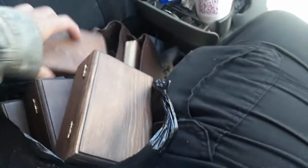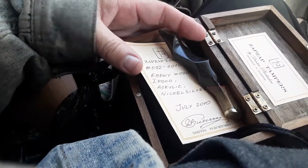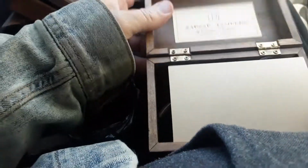So we're like, oh, okay. Let's just buy these, right? I think these are worth anywhere from 75 a piece to hundreds, you know? And there it is again. It's ebony wood, Iroko acrylic. These are fancy. So I found them on eBay. There's like three listed, and they're all like $600-$700. But they're nicer, a little fancier than these. They're bigger, longer, a little bit fancier, right?